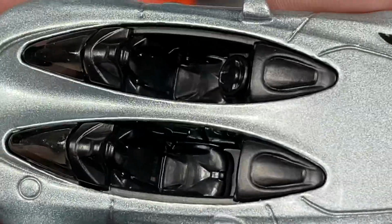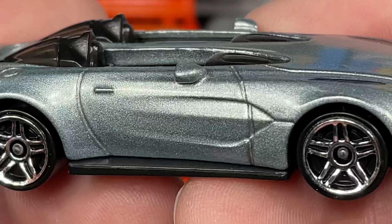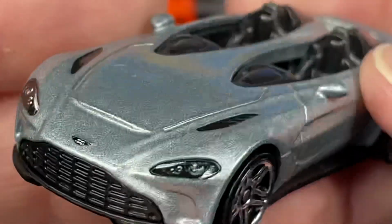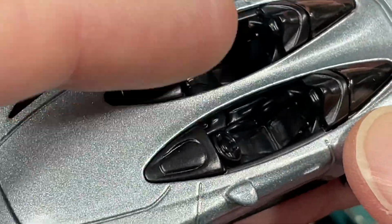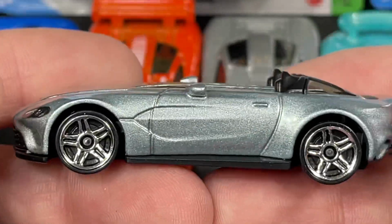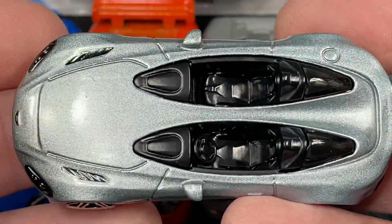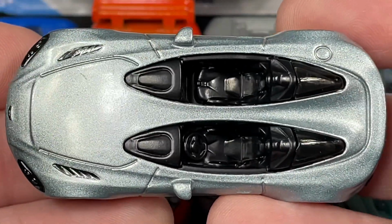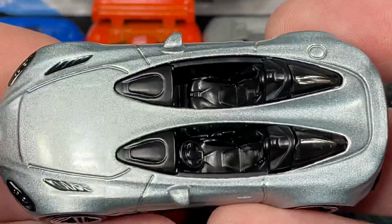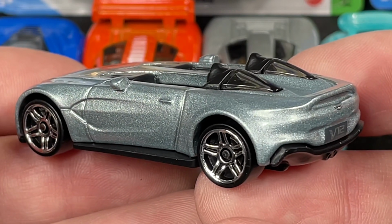Wow, look at that interior. This is something else. The color combination is really good with the black. This nice metallic silver color looks amazing. The wheels look really great on it too. Yeah, great job. Here's a top view. Looks like I have something there, or a little scratch or something. Sweet.